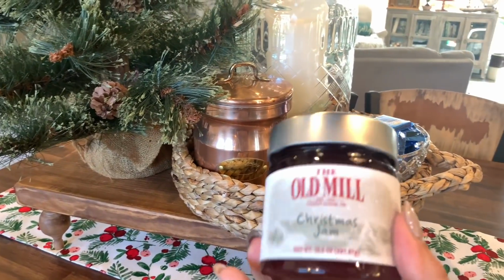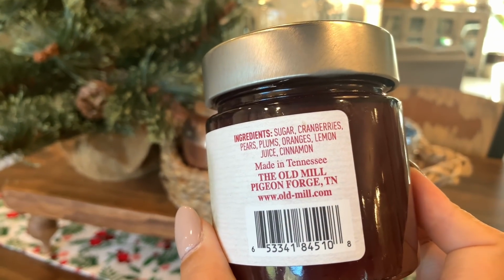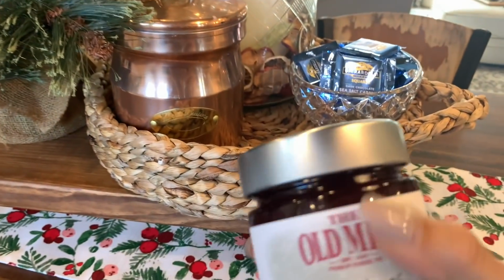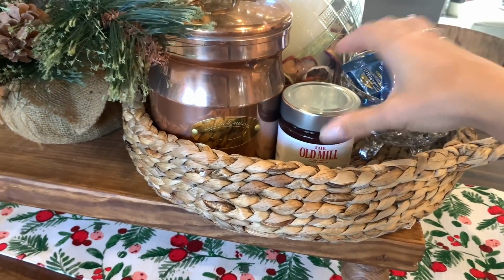And then I got these. This is what I really wanted to display. It is a Christmas jam from the Old Mill whenever we went to Gatlinburg, and it has pears, plums, oranges, cranberries, lemon juice, and cinnamon. So I cannot wait to try this on some biscuits. I wanted that displayed because I just loved it, and it kind of reminds me of us being in Gatlinburg with my family for the week.